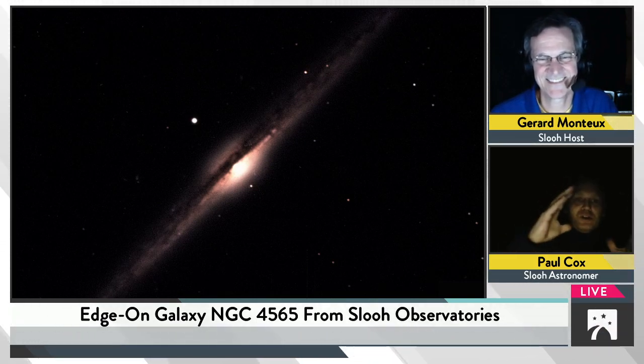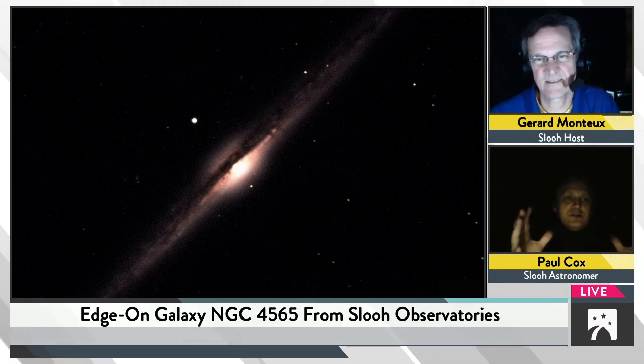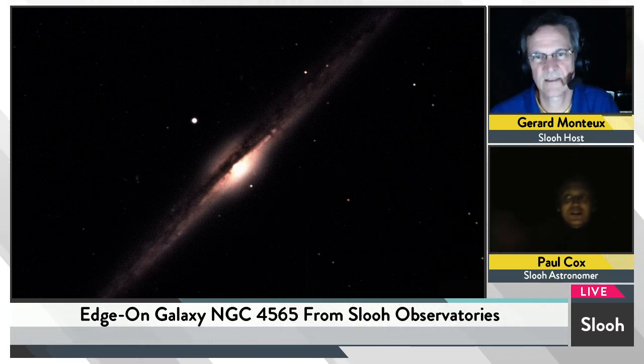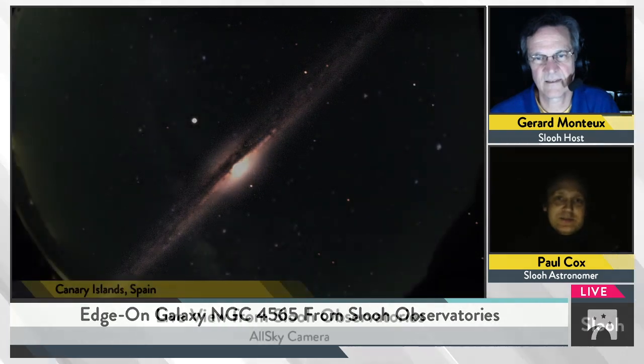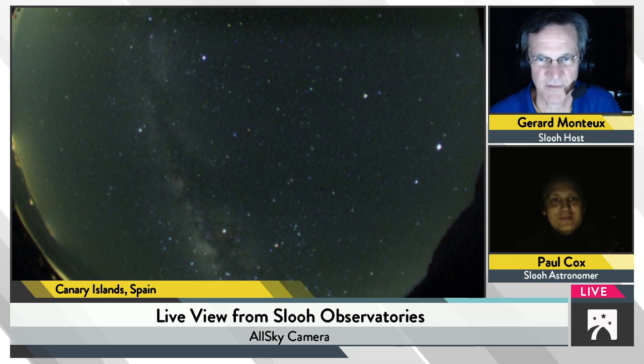We see the bulge of our own Milky Way galaxy, this huge halo of stars in the center of it. And there you can see in this other galaxy, there are these huge dust lanes and star-forming regions as well. So it's pretty cool to be able to see these other galaxies using the Slooh telescopes. It gives us a better perspective on where we live, our particular corner of the cosmos, if you like. Yeah, we actually live in the Milky Way suburbs, if you will.